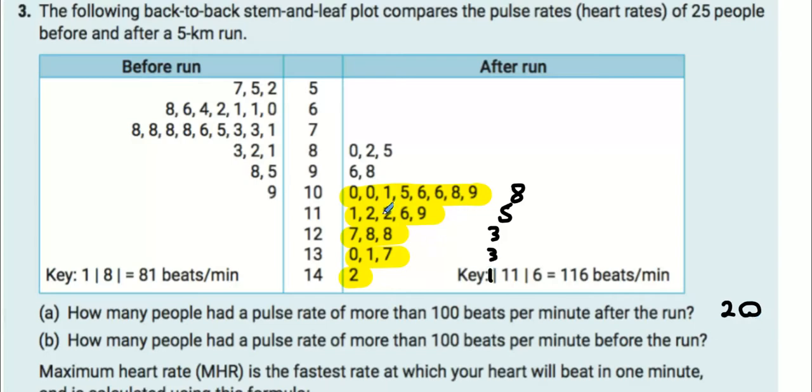No. The zeros mean 100. 2 people got 100 beats. Lads, Maya's nailed this question. I'll tell you why. It says more than 100. 100 is exactly 100. So there is an argument that this answer is actually 18, because more than 100 doesn't include the first 2. Well done. Excellent work. Is it 18 at the back of the book? All right, 18.